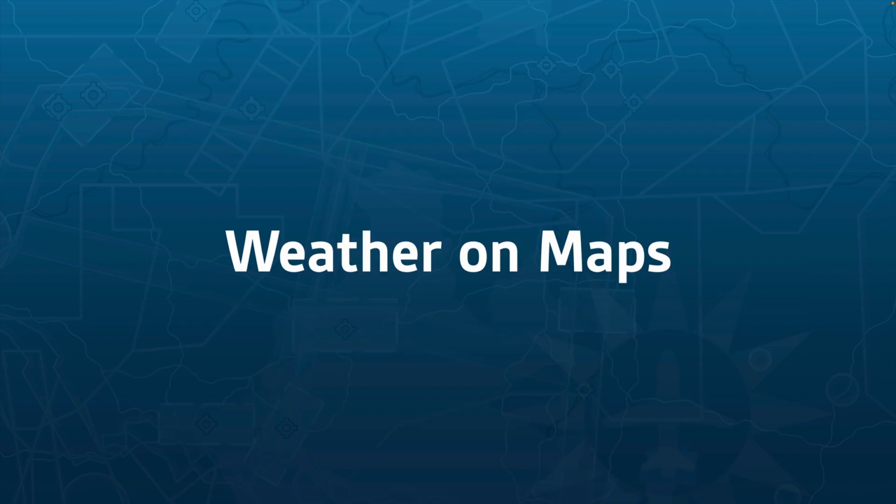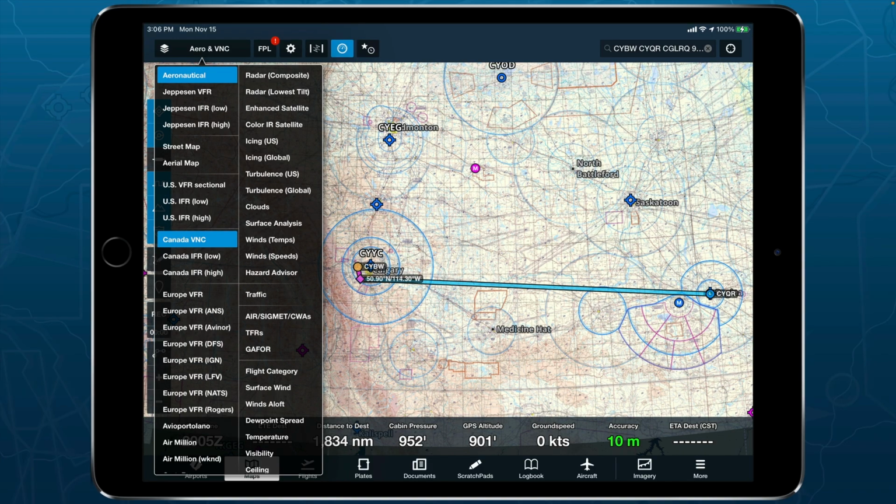So one of the most useful features ForeFlight does is give you weather directly on the maps page, so you can view your route and overlay weather on top of it. Now, using the drop-down menu on the top left-hand corner of the map screen, you see that you have a variety of weather overlays to choose from. We'll take a look at a couple and the most useful to use during the winter operations today, and then we'll dive into some en route weather options that are very, very helpful as well.